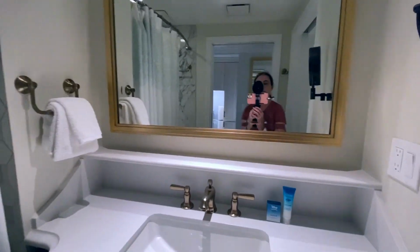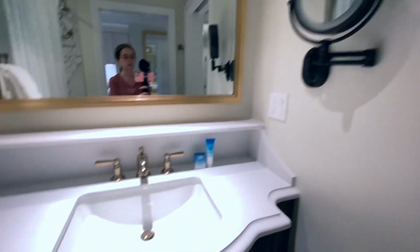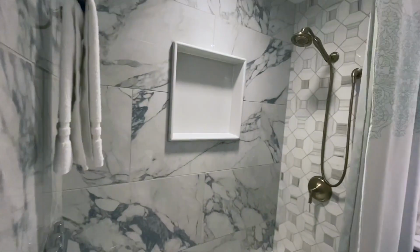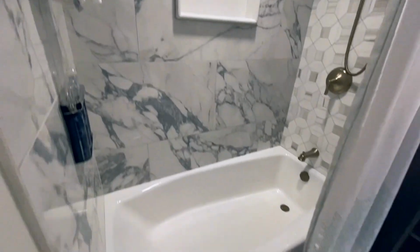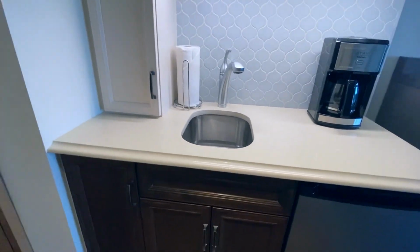And the bathroom is in two parts. It's a lot like the bathrooms in the Grand Floridian. You have a makeup mirror, one sink, some storage, and another full shower and bath. And a full-length mirror.